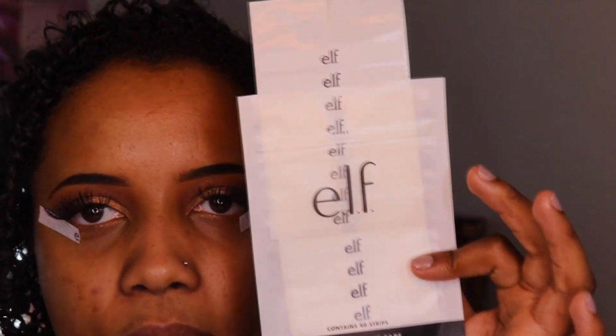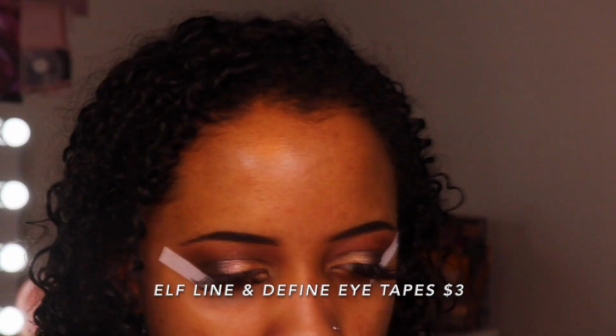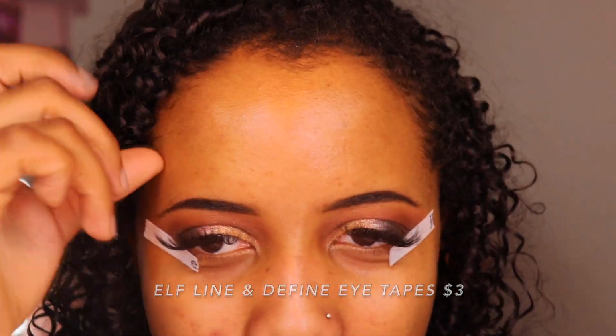I don't feel like it left my skin feeling oily or super heavy. I can definitely tell it's a little bit tighter. Sorry y'all, I jumped the gun. I forgot that I had to do eyeliner, so I went ahead and popped on some of these e.l.f. Line and Define eye tapes, and we're gonna do eyeliner and then we can jump back into complexion.